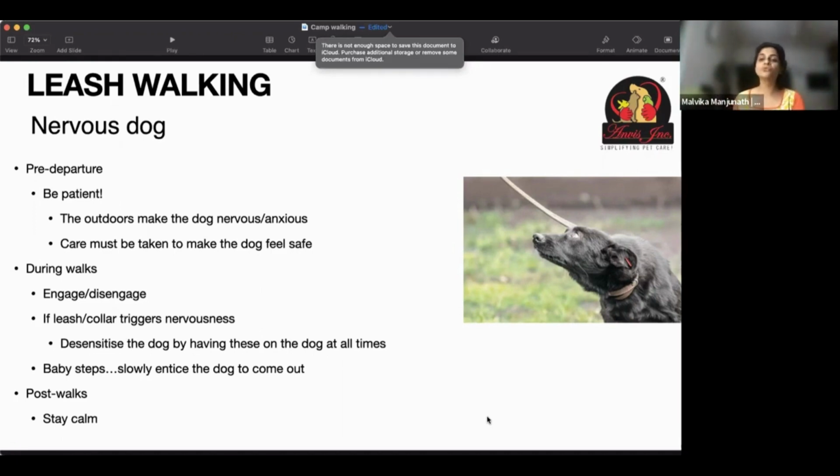This is about engage, disengage. And I'm not even asking you to do this outdoors. What happens when you've started doing this in your balconies, your terraces, your gates? You're basically teaching the dog, every time I see the trigger, I need to look at my human, because there's something that comes up from there.